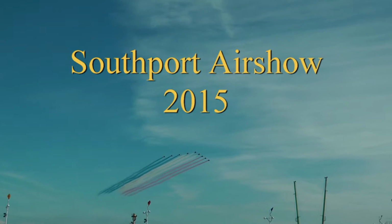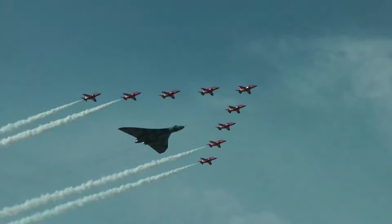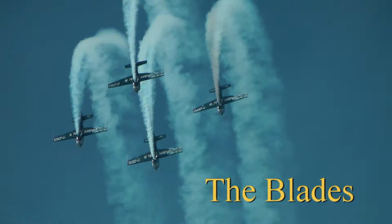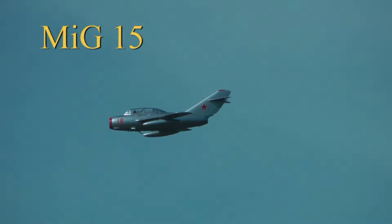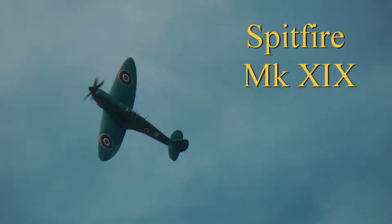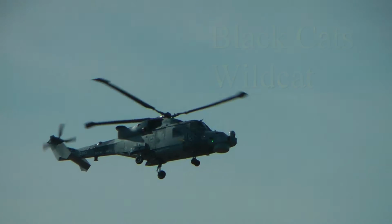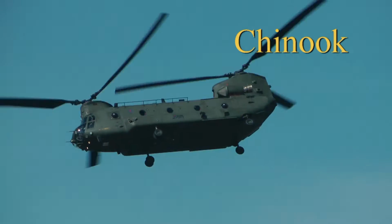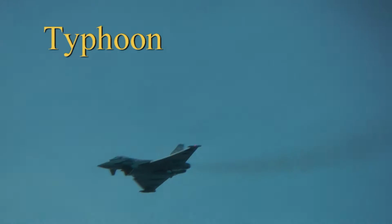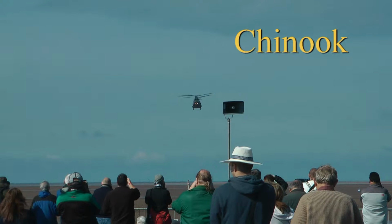Sun is out. Let's welcome the Royal Air Force Aerobatic Team for 2015. The mighty Chinook.